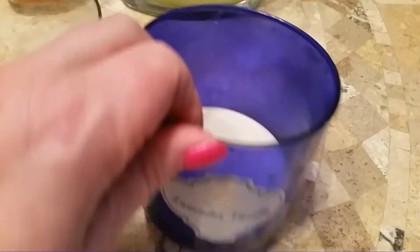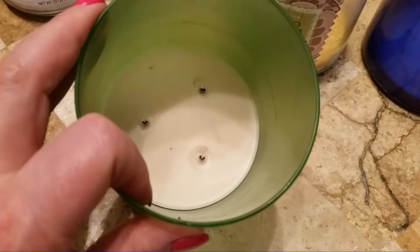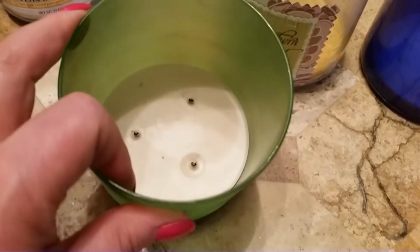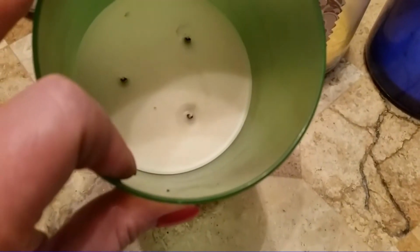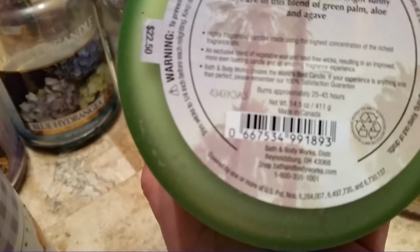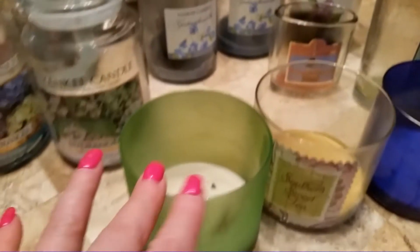Lavender Vanilla, classic. Yeah, I just love that one. And the Palm Leaves. Palm Leaves, we believe, is coming back. Bath & Body Works is having the Destinations collection coming out for the summer, and they have a candle called Los Angeles that has the same scent description. Green palm, aloe, and agave. So we think it's going to be the same one. So if so, I will be getting some of that.